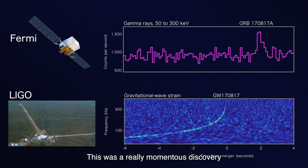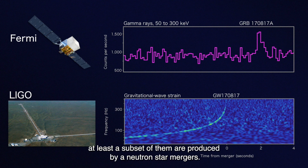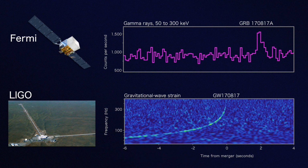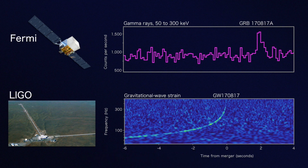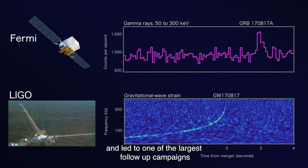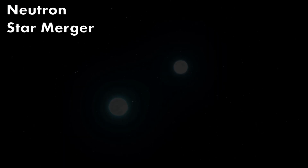This was a really momentous discovery in that it proved that short duration gamma ray bursts, at least a subset of them, are produced by neutron star mergers. It was also the first detection of a neutron star merger in gravitational waves. And it led to one of the largest follow-up campaigns of recent decades, with more than 70 telescopes contributing across the electromagnetic spectrum and from the ground and from space.